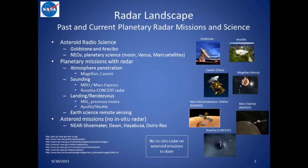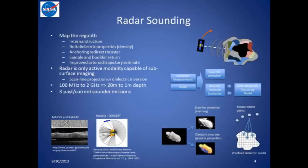So those were, or these are primarily science missions, and so some of the aspects of ARM and other parts of the initiative are a little more pragmatic, and so a few other utilities of radar can come out and contribute. So the first is radar sounding, with the simple purpose of mapping the regolith. So this is to get the internal structure, the bulk dielectric properties, and so by extension, the density distribution, where to anchor redirect thrusters, where to pick up samples or possibly boulders, and of course help improve trajectory estimations.